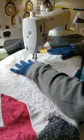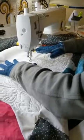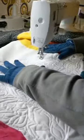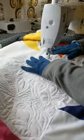Okay, so I'm going to echo to get back here at the bottom. I have to go in. And see, that's all you need to do. It is that simple to get back to where you need to be.